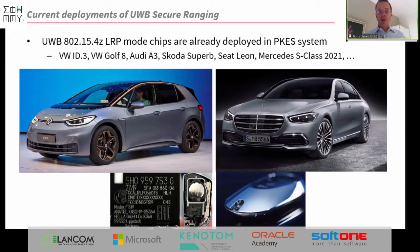You have the Golf 8, you have the Audi A3, Skoda Superb, you have Seat Leon as well. And as of this year, you also have the Mercedes S-Class 2021, which also incorporates secure ranging in low rate pulse mode, very low power, and it's one of the best systems on the market, also with many other security properties related to ranging. So these are really currently deployed passive keyless entry systems for cars with first secure ranging technology inside.